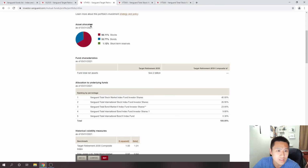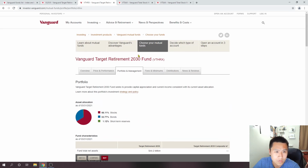So that was just one example of the total stock market index fund, but you can do the same thing with all of these other funds as well. So basically, I recommend, if you're interested in investing in a particular fund, research it and get a sense of what is inside that fund and if it aligns with your, I guess, investment strategies. But yes, hopefully this is helpful.